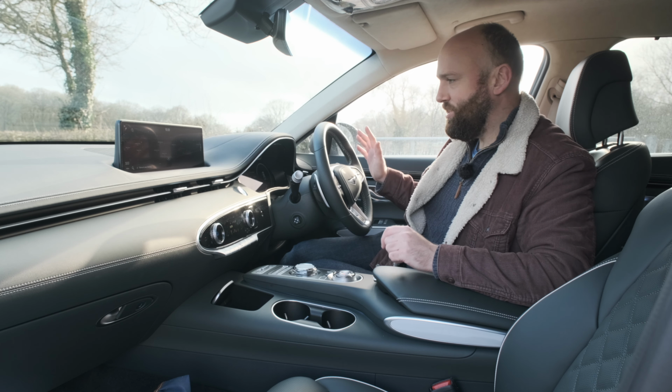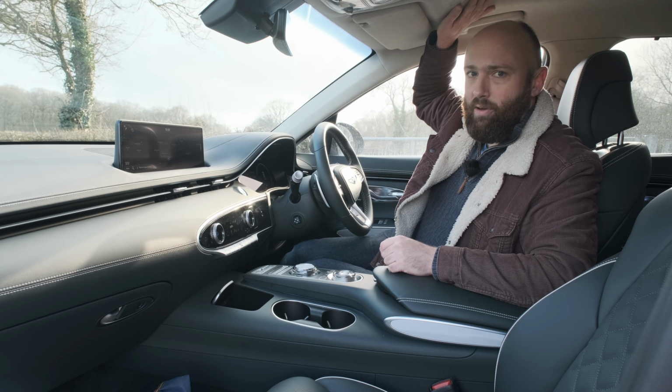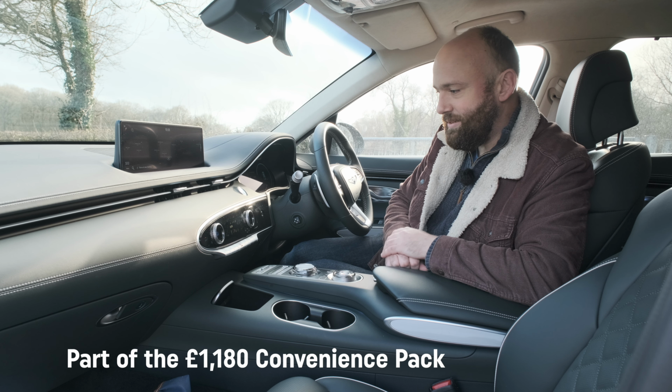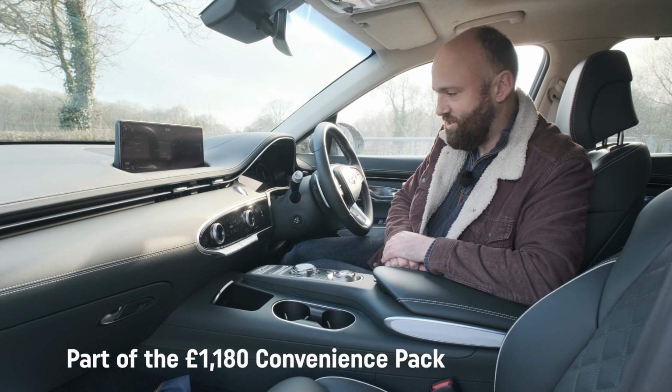And the standout feature for me, really, is the fluffy headlining. It's like someone has peeled a camel and stuck it on the roof. Really nice, but yeah, it's really good. It's got cooled seats, heated steering wheels, got the kitchen sink.